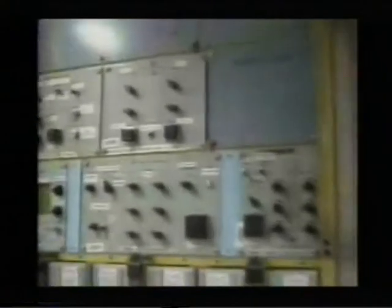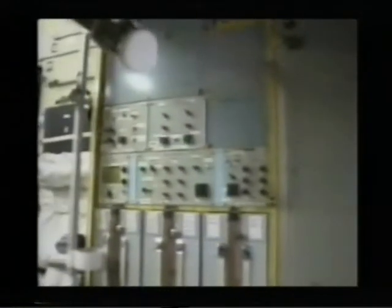Laptop computers, floppy disks, electrical cables, notepads, pens and pencils, yellow sticky pads, all of the amenities of office supplies left behind for that first resident crew once they arrive on board in November.